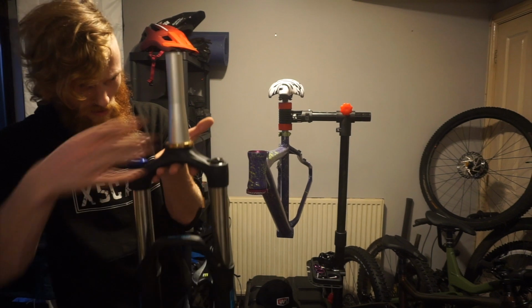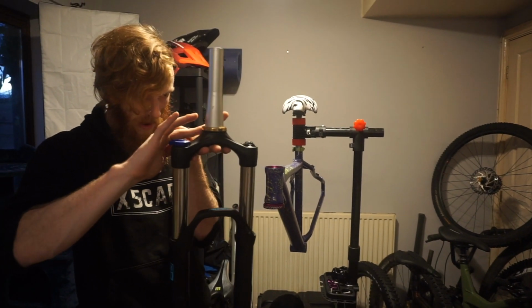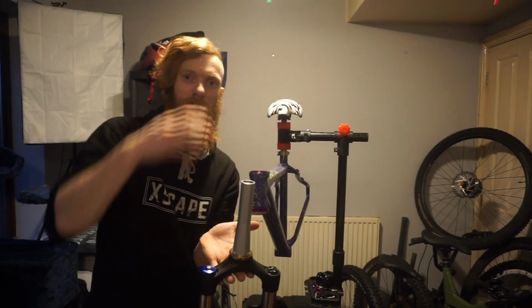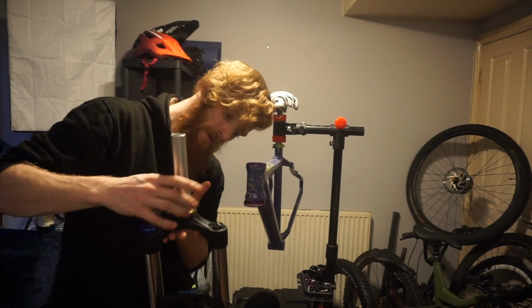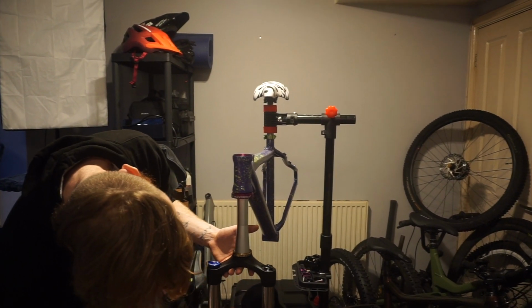So with the bearings on, just make sure I've got no stray bits of metal from when I took off the top. Last thing you want is little filings of metal stuck in your bearings. That's just going to ruin them for sure. So we just make sure that there's nothing on there. We're looking pretty good. So let's ascend through the head tube.